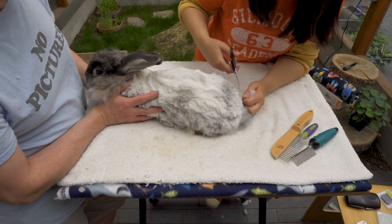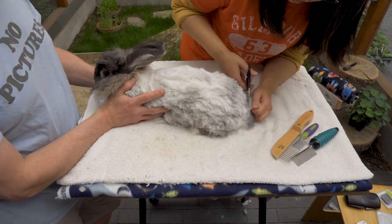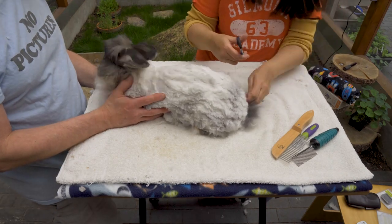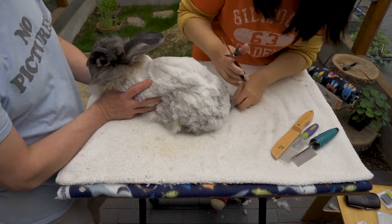I find this area too curvy to clipper closely. Magnus also grows super dense woolly fur here, so I use combs and a small scissors to remove this fur. When using a scissors, always identify where your rabbit's skin is. If you don't know where their skin starts, don't start cutting until you do.